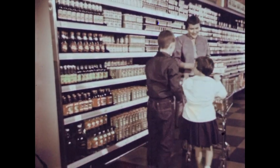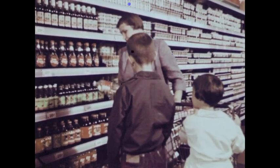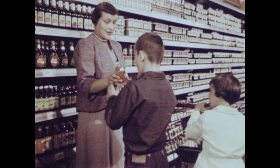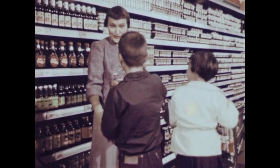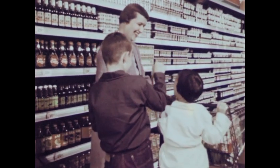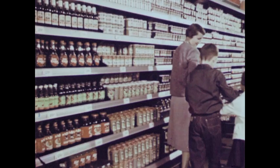Then Ricky has an idea. He wants to start a collection of pints and quarts and gallons. See how many different ones he can find. Jane will help. Does that sound like fun? Wouldn't you like to learn more about measuring liquids?